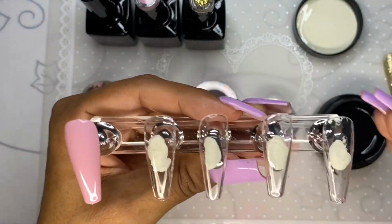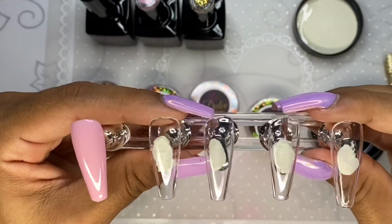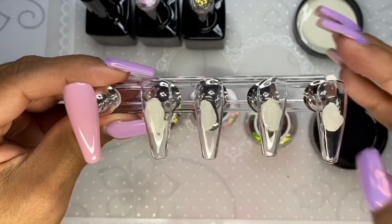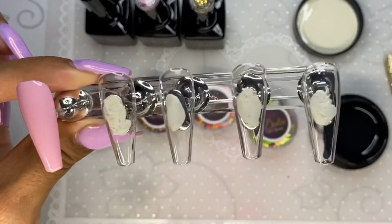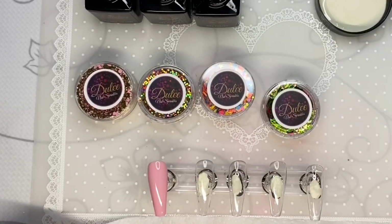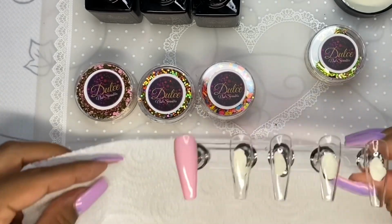All right, there we go. And looks like it's self-leveling too. Look at you guys. Oh, I like that. It's very clear, actually. If you guys can't tell, it's very clear. All right, so let's get this glitter. And I'm just gonna grab a napkin here so glitter won't be everywhere.